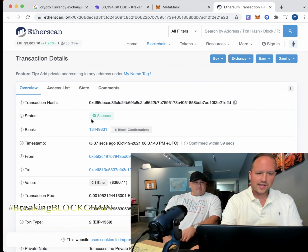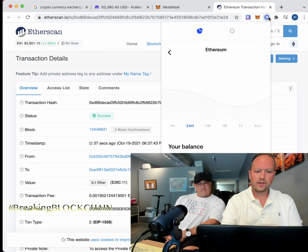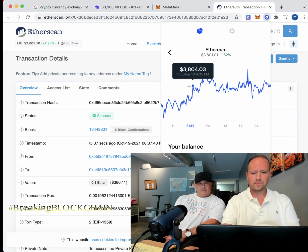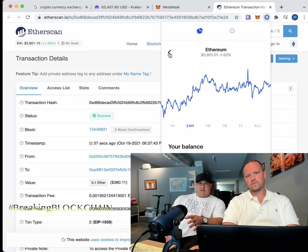As you can see, status success, that means we're good to go. Just check our Coinbase wallet. As you can see, it was 0.284 before, now it's 0.384, and our transaction is successful. So now you've learned how to send coin from one wallet or exchange to another wallet.